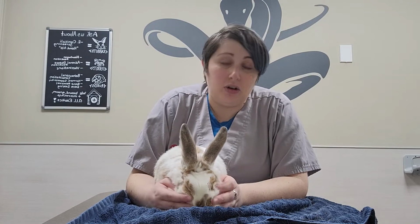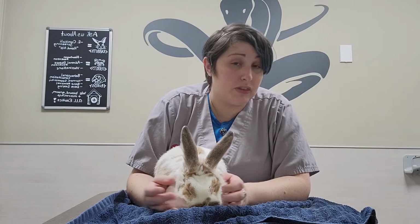So rabbits or guinea pigs or chinchillas, many animals, may need to be syringe fed if they aren't eating enough or at all on their own, because their whole gastrointestinal tract is geared towards constantly having food come in and constantly processing that food on out. Anything that interrupts that process can make rabbits or other herbivores very ill. So one of the most important things we can do is keep food going into them.